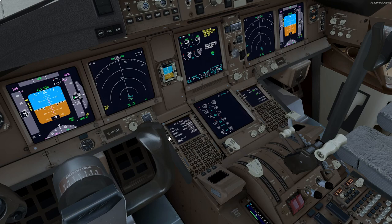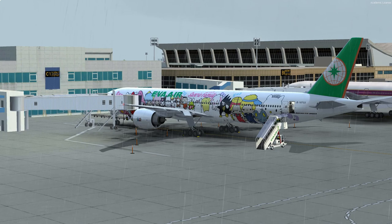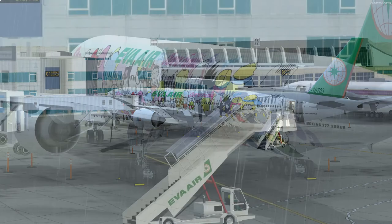Shutdown checklist. Shutdown checklist. Hydraulic panel set. Fuel pumps off. Flaps up. Parking brake set. Fuel control switches cut off. Weather radar off. Shutdown checklist complete.